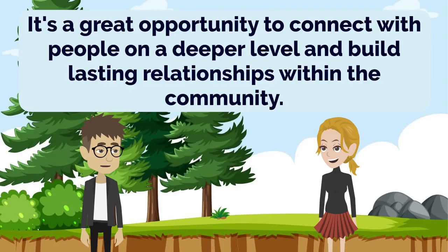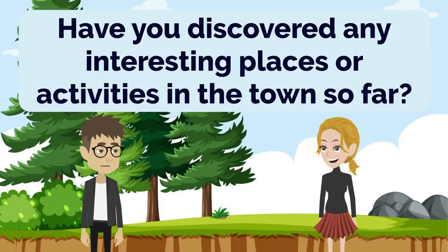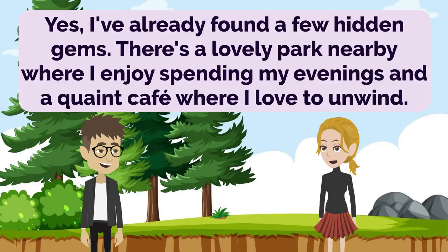It's a great opportunity to connect with people on a deeper level and build lasting relationships within the community. I couldn't agree more. Small towns often have a tight-knit community, and I'm looking forward to being a part of it during my stay. Have you discovered any interesting places or activities in the town so far? Yes, I've already found a few hidden gems. There's a lovely park nearby where I enjoy spending my evenings and a quaint cafe where I love to unwind.